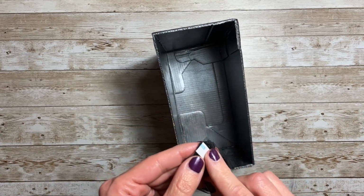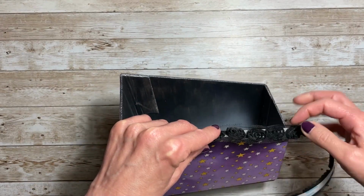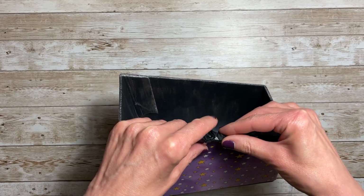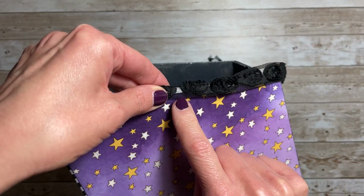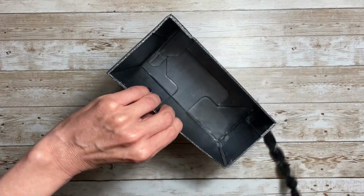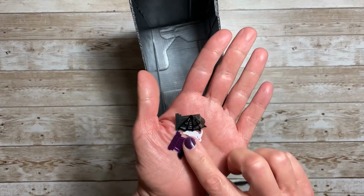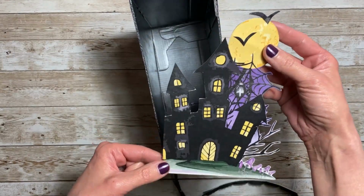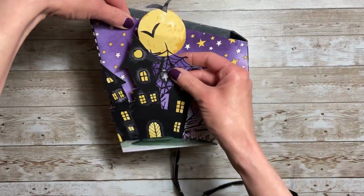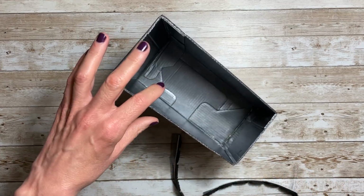And another reason why I did that is because I kind of want to not just stick it on top to lay flat, but to kind of fold over the edges, because I'm going to really enjoy seeing the net as well as the flower. So that's my plan for that. And then I've picked out some sequins that I might use, as well as I cut out the house that I want to go on this side. So I'm going to get started on the decorations.